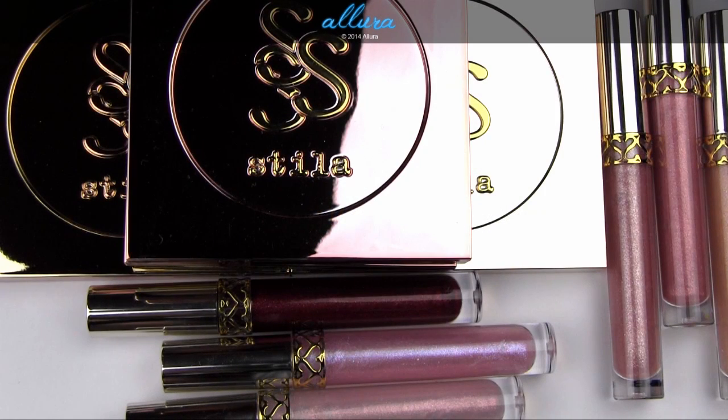Hi everyone! In this video I'm going to show you the new items releasing with Stila's 20th anniversary collection for fall 2014. This collection is celebrating Stila's 20th year. It includes the release of 6 new lip glosses in 6 new colors and 4 new eyeshadow palettes. As you can see, the packaging is also brand new and unique to this collection. It is currently available through Ulta and at StilaCosmetics.com.